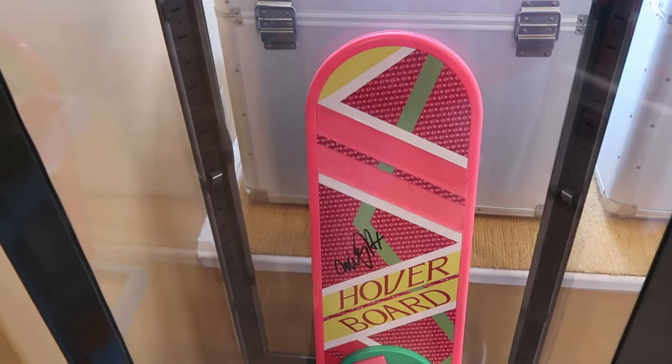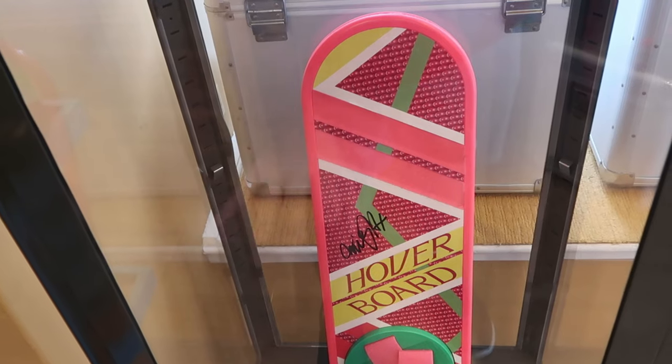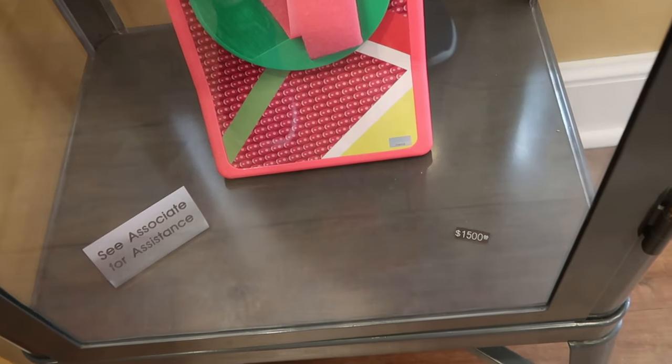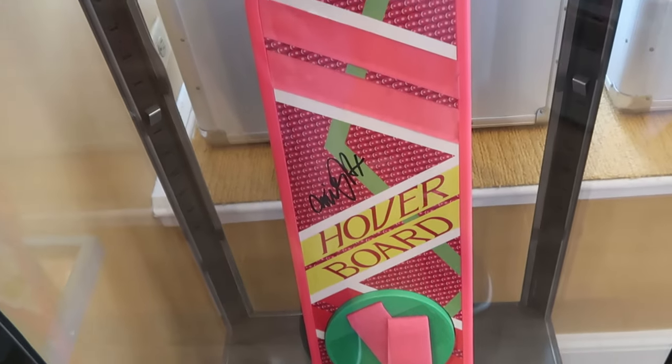Here's some of that really rare signed memorabilia like I was talking about. This is an actual hoverboard replica signed by Michael J. Fox. Like, that is really, really cool. They do have like the hologram with matching COA. Definitely a little bit pricey at $1,500, but that is really neat.